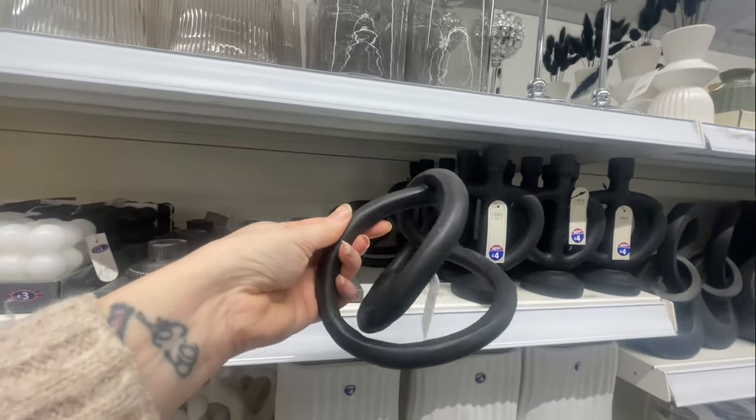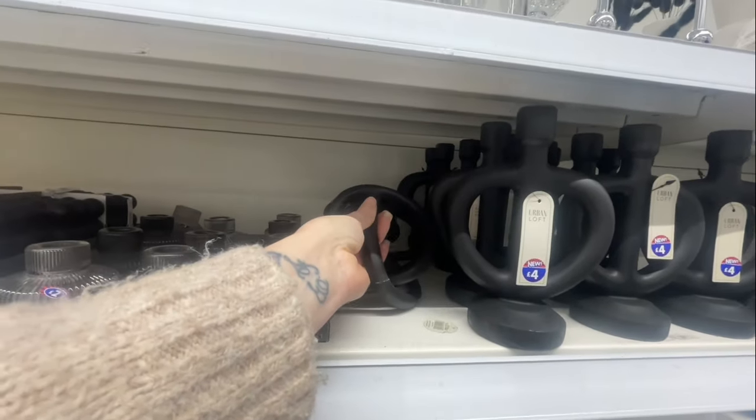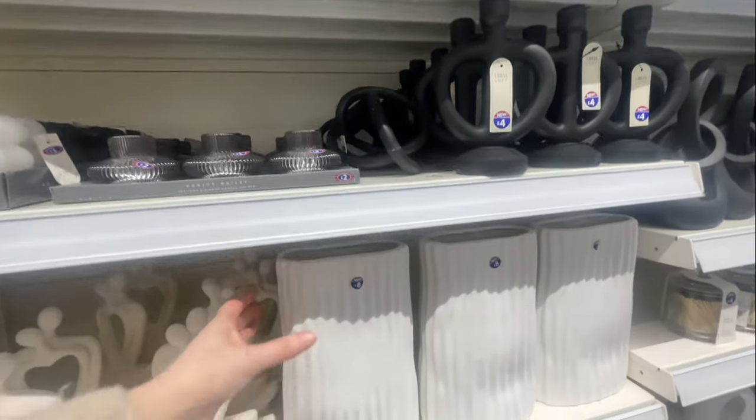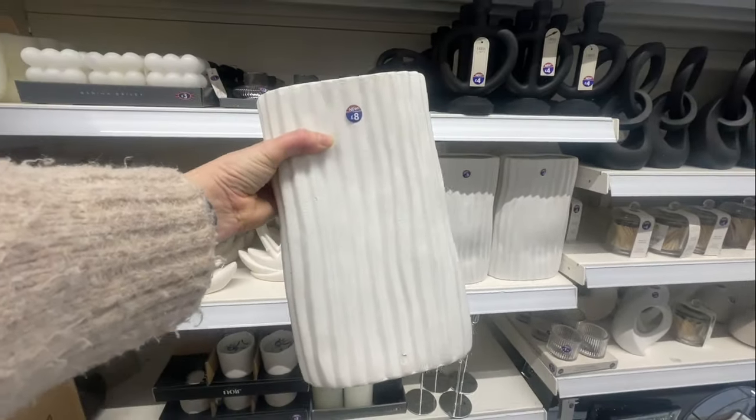I did actually like this knot. Now in my home recently I've started to put black and little quirky pieces like this, which I do really like, so I may pop back and pick that up. Now this vase, I absolutely loved it.